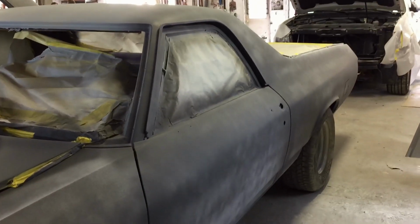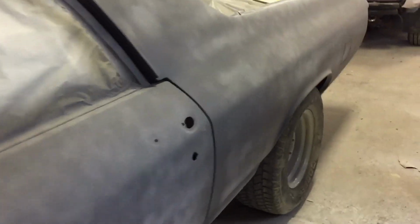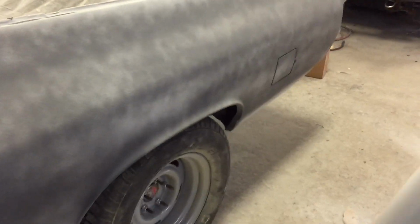They got it blocked. Won't be long. I just dropped off the chrome. Beautiful. Falling in love with this car all over again, guys. Roof turned out beautiful. Look at that. Even the channels, the original channels, are all in great shape. Front edge, perfect.